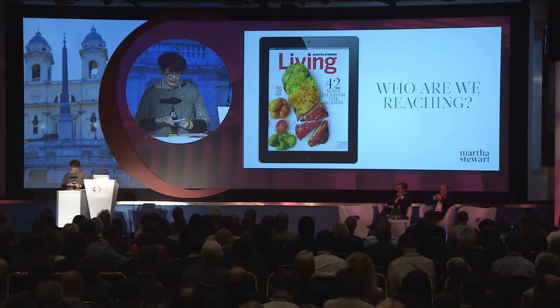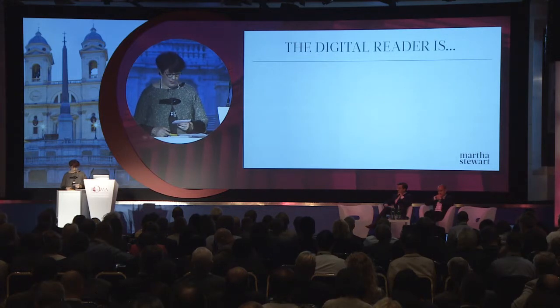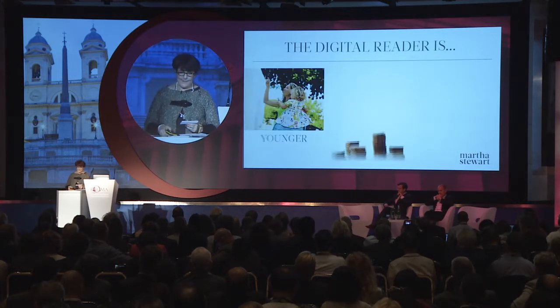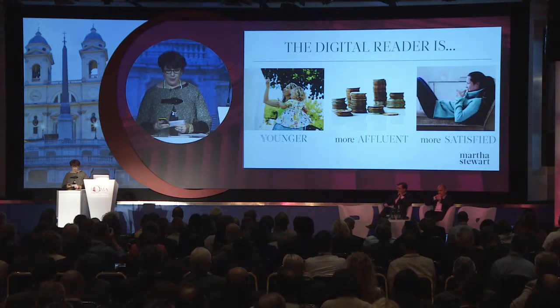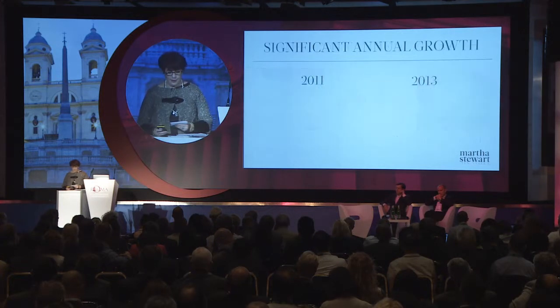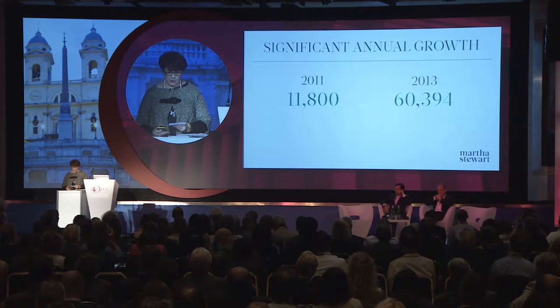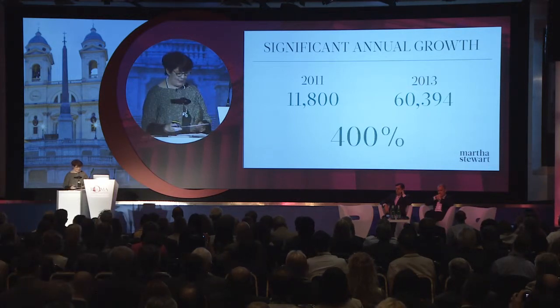Our digital edition is also increasing our audience. The average reader is 7 years younger, more affluent, and more satisfied than the print reader. They also renew at a higher rate. We've seen significant growth in our digital circulation. The numbers are still relatively small compared to our total circulation, but there's been a remarkable growth of 400%.